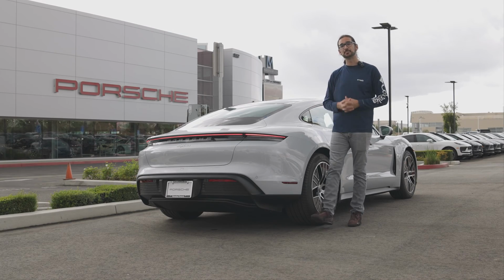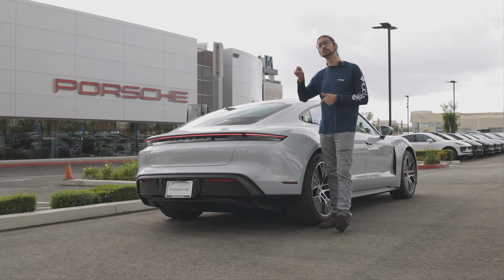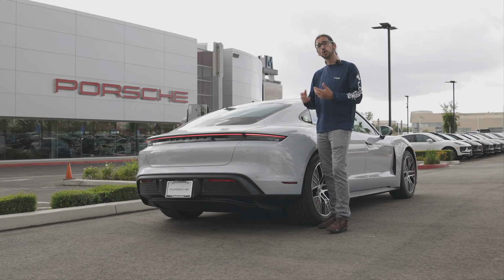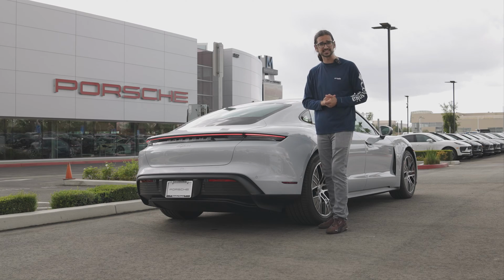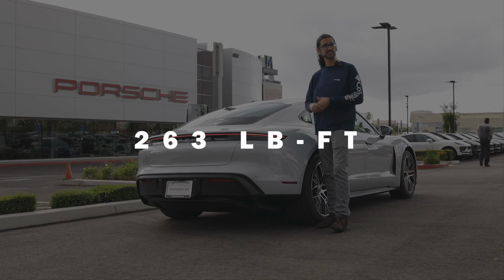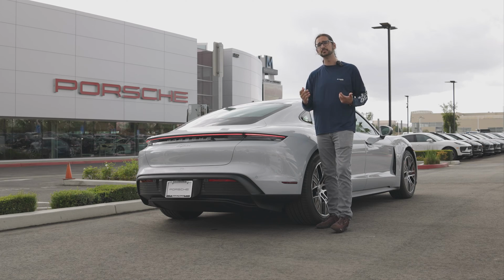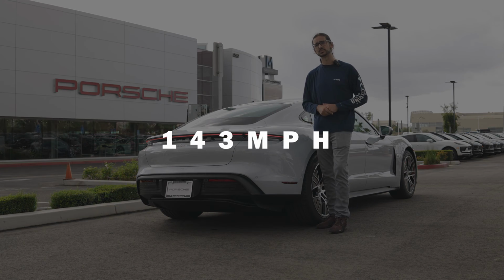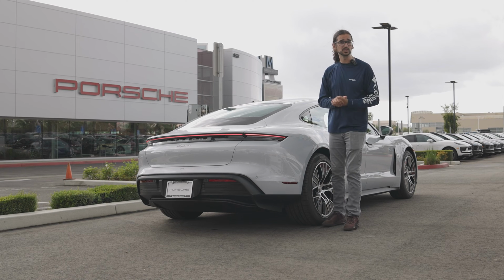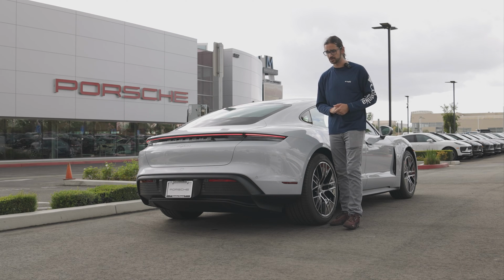The base trim shares the battery architecture with the 4S. And I didn't mention it earlier, but there's actually two battery options for this car. You can get the standard one, which I've outlined earlier in the video, or you can get what's called the Performance Battery Plus. That will increase the power output to 469 brake horsepower and 263 pound-feet of torque, but weirdly, it doesn't improve the 0 to 60 time, nor does it impact the 143 mile an hour top speed. Me personally, I probably wouldn't bother with it, but that's ultimately up to you. I'm sure it has some benefits. This is, after all, Porsche, and they don't do anything for no reason at all.